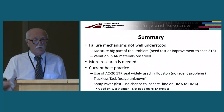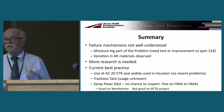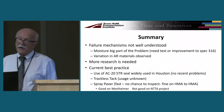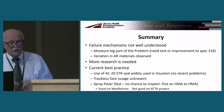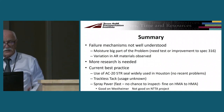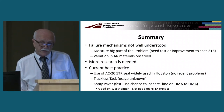Should we say don't do it if it's rained within the last 2 days? Or can we put together some kind of test, where you put something on the pavement to say the moisture conditions are not right? That could be something like we do for thermoplastic, Darlene, is that right? There's a thermoplastic test where we stick some plastic paper down and we see if there's moisture coming out of the pavement. So moisture has been a part of the problems that we've seen here.